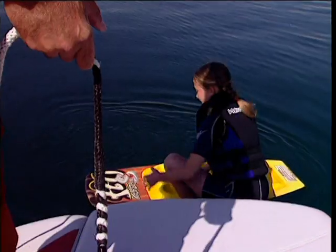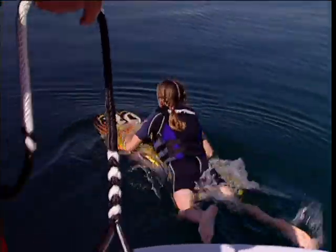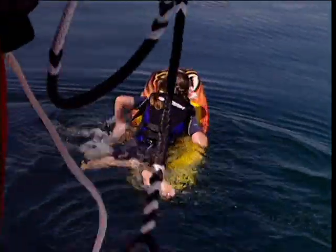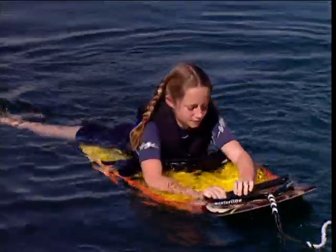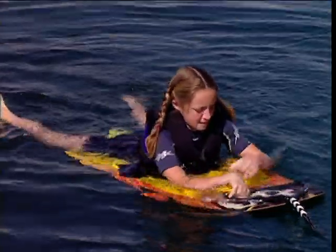Excellent. Ready to try it behind the boat? Yep. All right, let's do it. Kneeboarding can be performed behind a low horsepower boat and at much slower speeds than skiing and wakeboarding. All right, here we go. Here comes the rope. All right. Okay, you got the strap out of the way? Yeah. All right, very good.